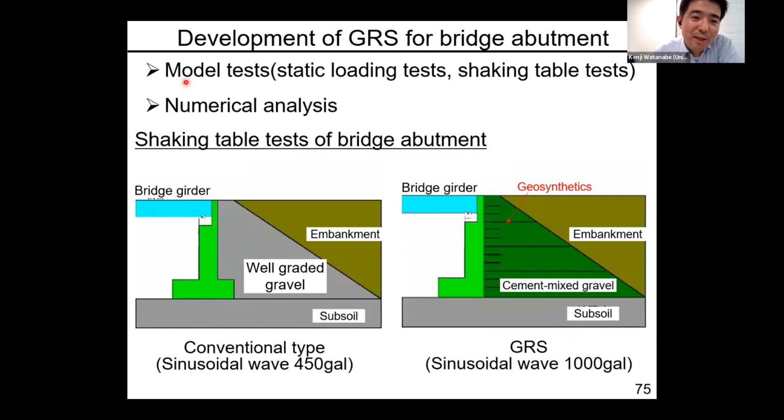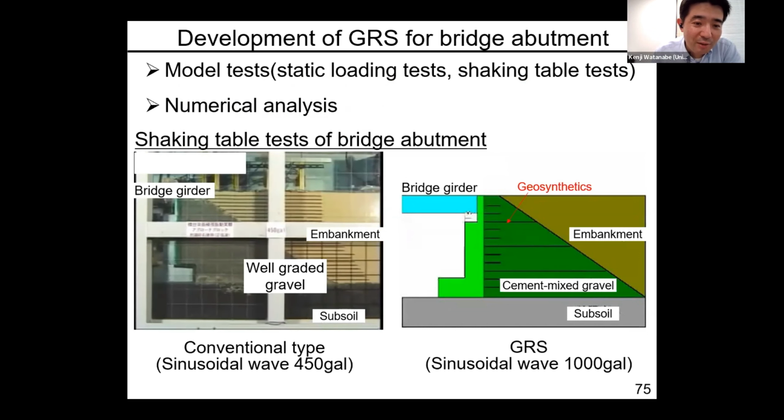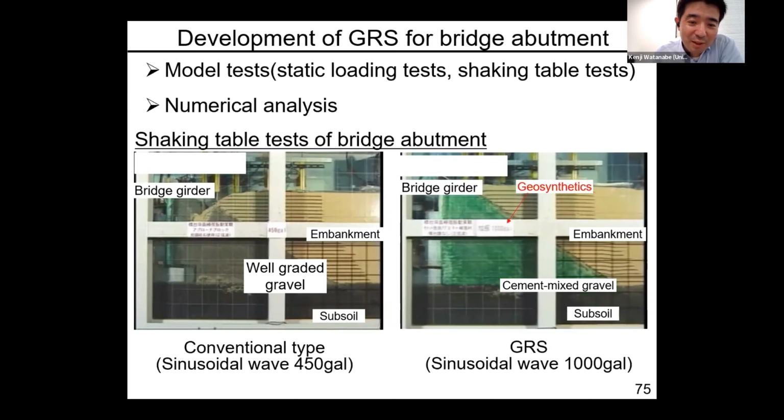So we performed many model tests, static loading tests, shaking table model tests, and numerical analysis. This video is an example of the shaking table test of the bridge abutment. The left one is a conventional type using the well-graded gravel, and the sinusoidal wave is 450 Gal. And at the end, you can see the settlement just behind the bridge abutment. But when we use a geosynthetic, and this zone was constructed with cement-mixed soil, and the geosynthetic is connected to the bridge girder, the seismic stability of the bridge abutment improves.